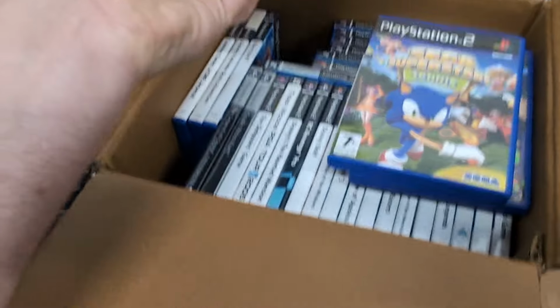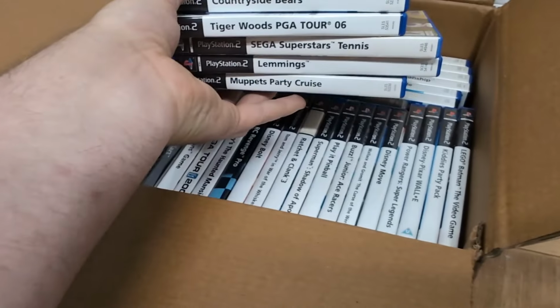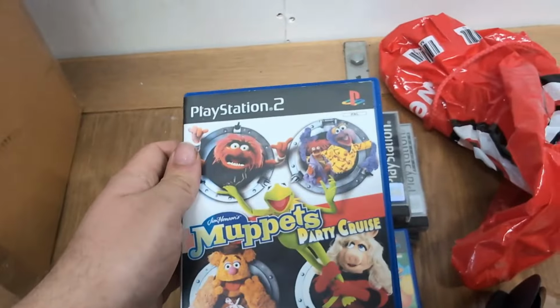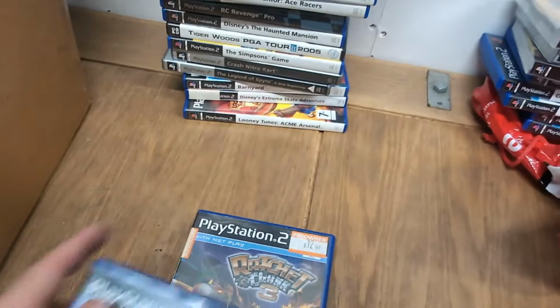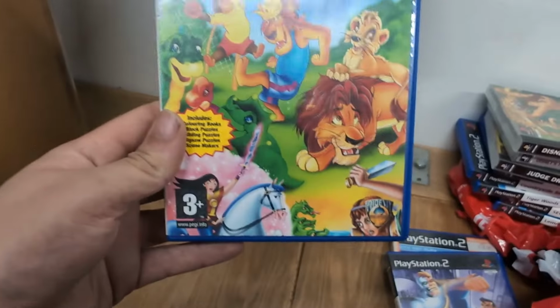Anything else on top before I pull everything out? Not really. Muppets, maybe? Some of these are worth some money. Maybe not that one. A lot of the good stuff is in there, I think. But there's still a few things. Superman, Shadow of Rome, Ratchet 3. Maybe this? Let me look at the party. Nah, I don't think it'll be a bundle worth.